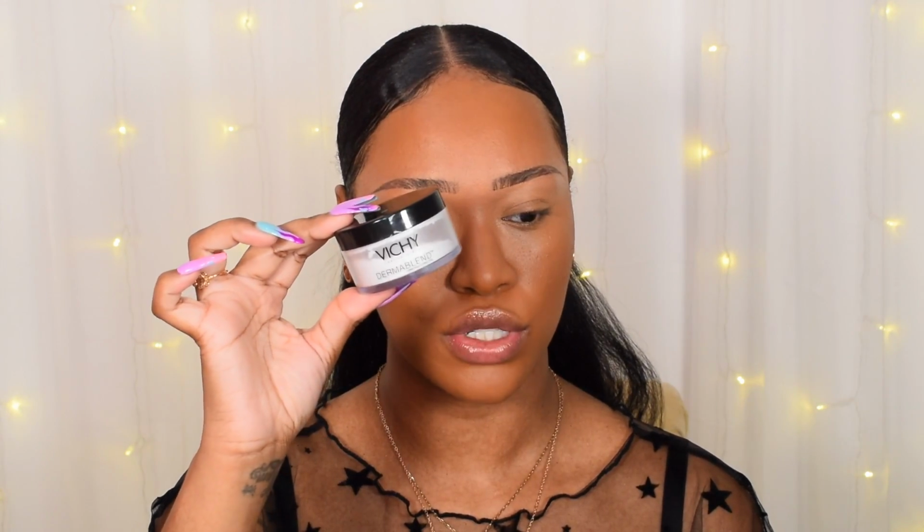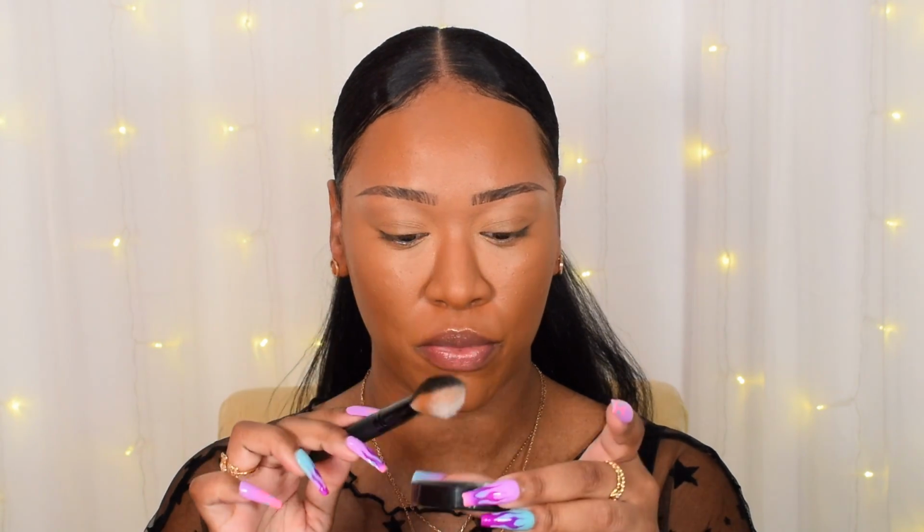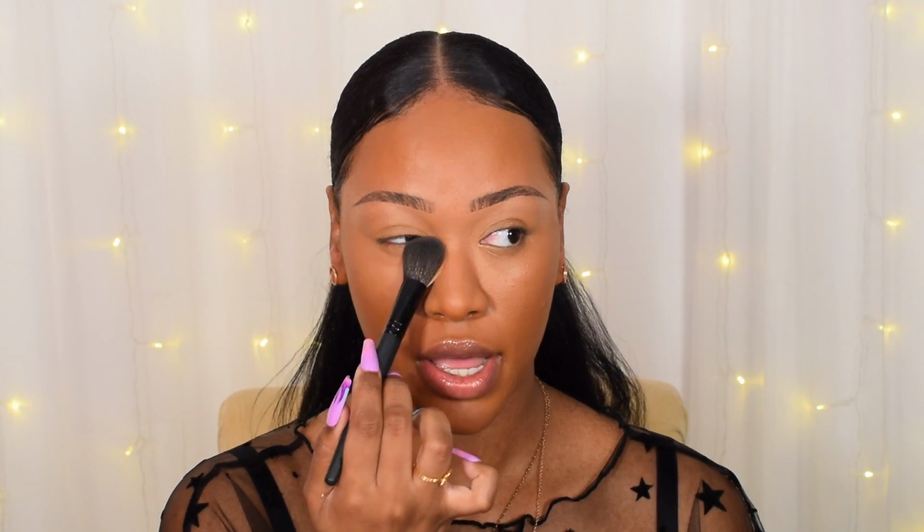Okay, so now I'm going to go ahead and set this, and I'm going to use the Vichy Dermablend powder, which is the translucent powder, so I'm just going to take it on a brush. It's a really finely milled powder. It's one of those powders that goes kind of into the air, really nice and fine. So I take a little bit on my brush and then I pat it into the lid to take off excess, and then I dab it underneath my eyes to set that area.